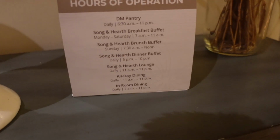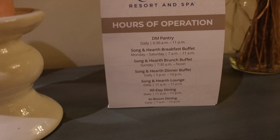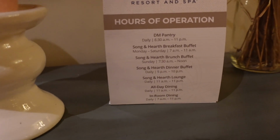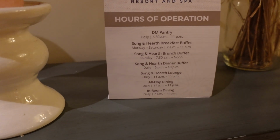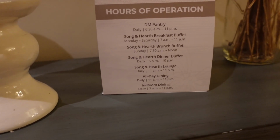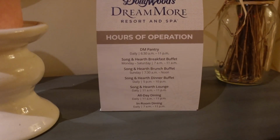We have some hours of operation here. We have the breakfast buffet, Monday through Saturday, 7 to 11. A brunch buffet, 7:30 to noon on Sunday. Dinner buffet every day from 5 to 10. A lounge from 11 a.m. to 11 p.m. And all-day dining, 11 a.m. to 11 p.m. In-room dining, 7 a.m. to 11 p.m.